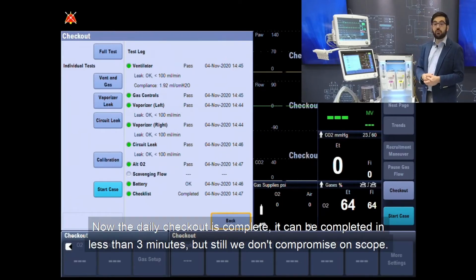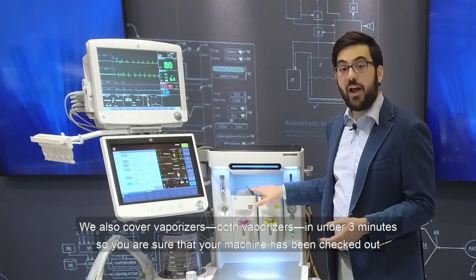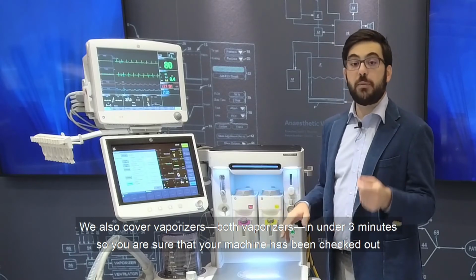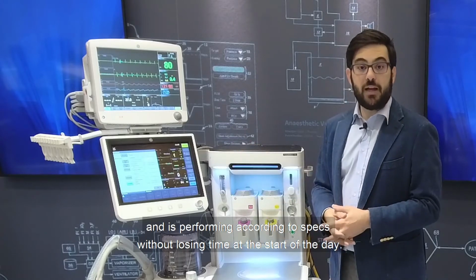Now the daily checkout can be completed in less than 3 minutes, but still we don't compromise on scope. We also cover vaporizers, both vaporizers, in under 3 minutes. So you are sure that your machine has been checked out and is performing according to specs without losing time at the start of the day.